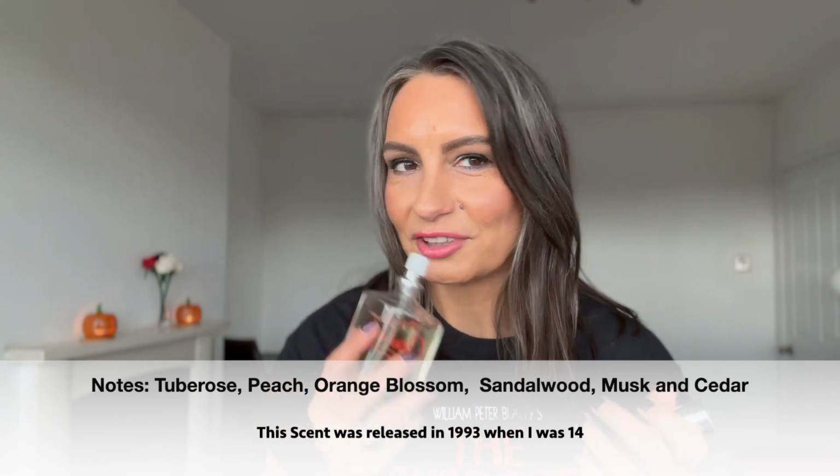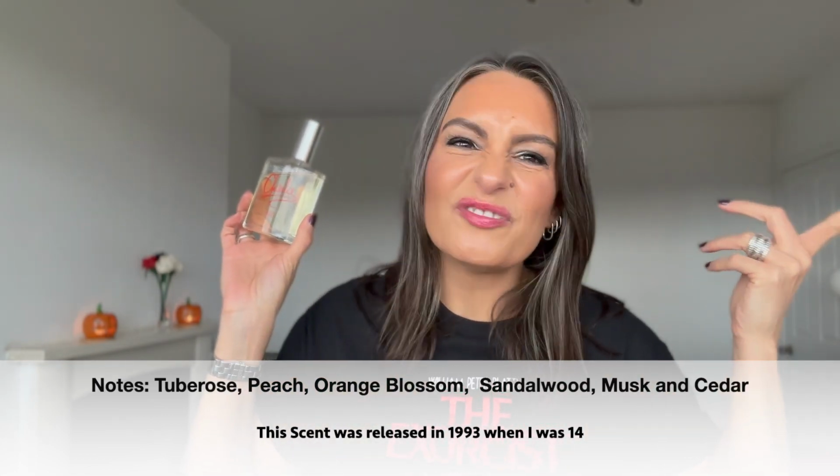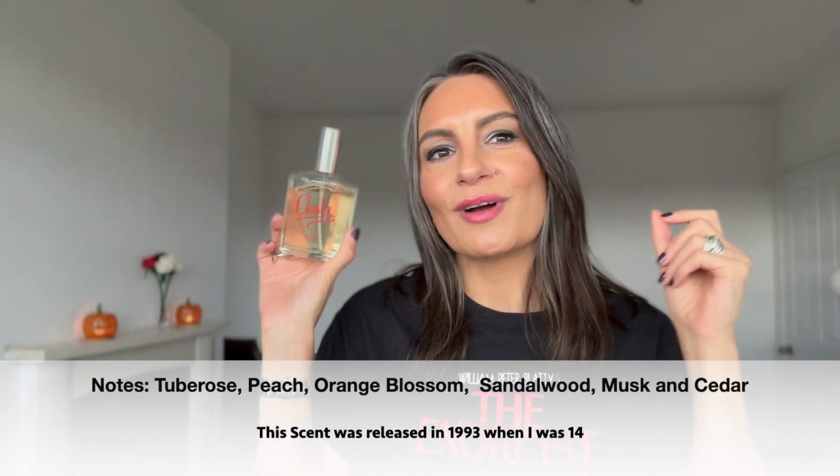One of my favourite perfumes of all time has always been this one. And I'm just going to show you. It's Charlie Red by Revlon. Oh my God, it's so good. When I was growing up, when I was about 15 or 16, this was my grown-up going out perfume. Now I'm 44, it's still my grown-up perfume.